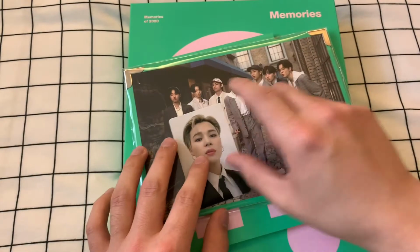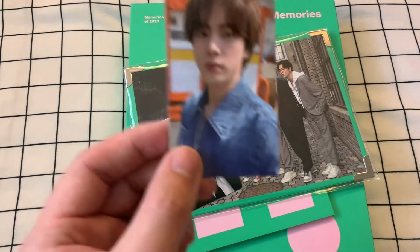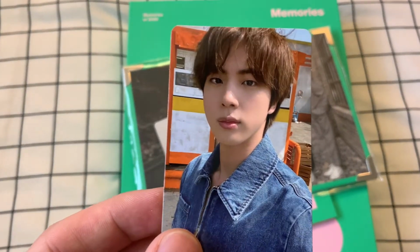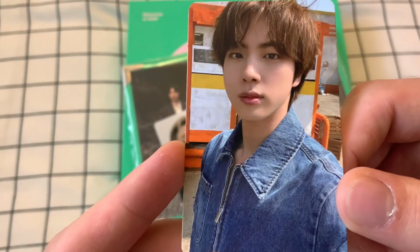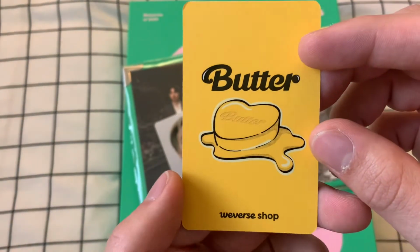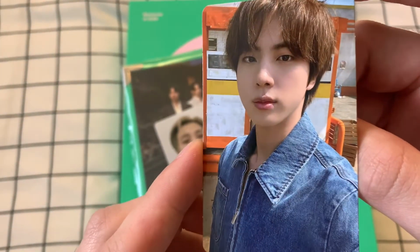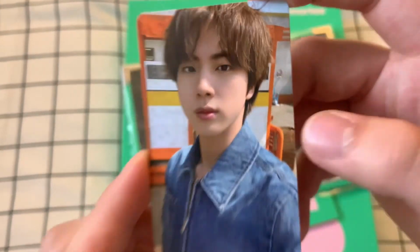But that's not all. There is one extra photo card that I went onto the secondhand market to get, and that is, yes, the Weverse exclusive Jin, because it's like the car wash Jin, I think, and it's just such a look. So now I think I have two or three of the Jin photo cards from Butter, so I'm making my way through all of them. But yes, Kim Seok Jin.